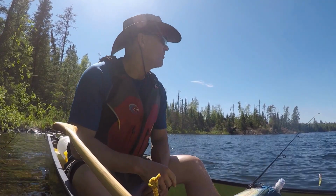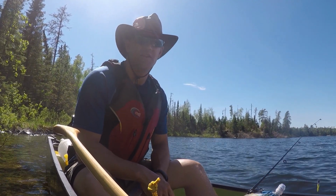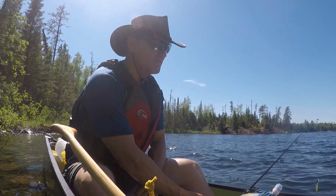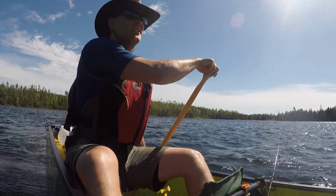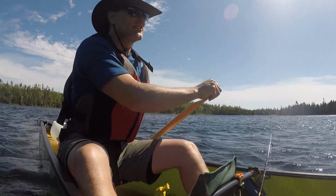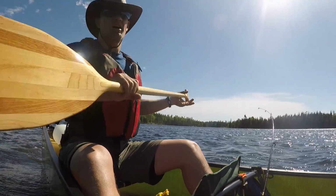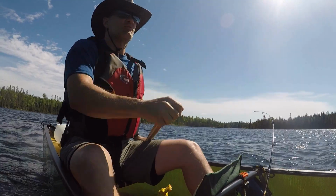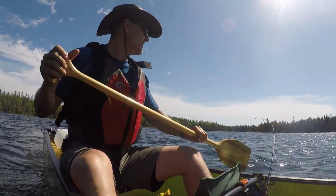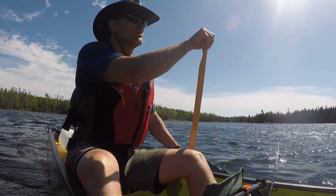So we still have to go all the way back. The winds have been swirling, changing directions, pushing us all over the place, so we've just been going with it, but eventually we're going to have to paddle all the way back against the wind. Still on Disappointment Lake, still disappointing, but paddling back now against the wind. The winds have gotten kind of stupid. The lake's really choppy. Some little whitecaps. Nothing too bad because we're going straight into it, but it's going to take us a while to get back. So trying to troll.